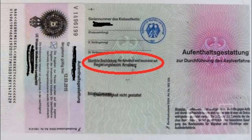When the asylum seeker applies for asylum in the Office for Migration and Refugees of Germany, he is given a temporary residence permit named Aufenthaltsgestattung in German language. Having this temporary residence permit means that the asylum application of the holder of it is in process and his residence in Germany is legal.